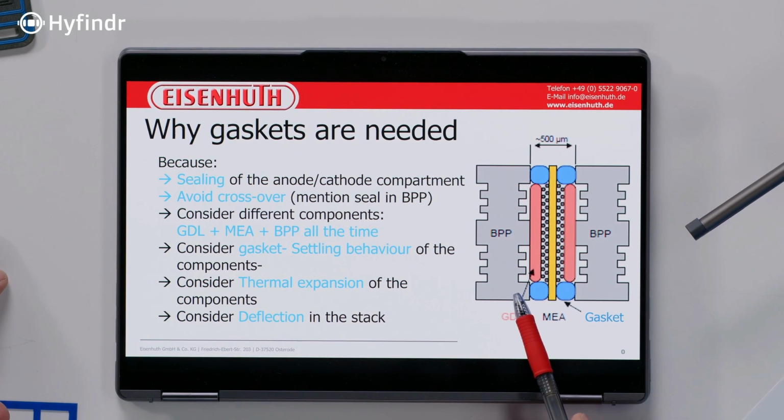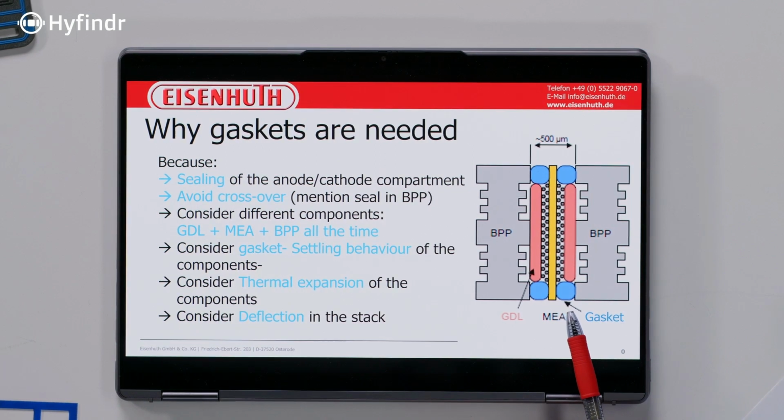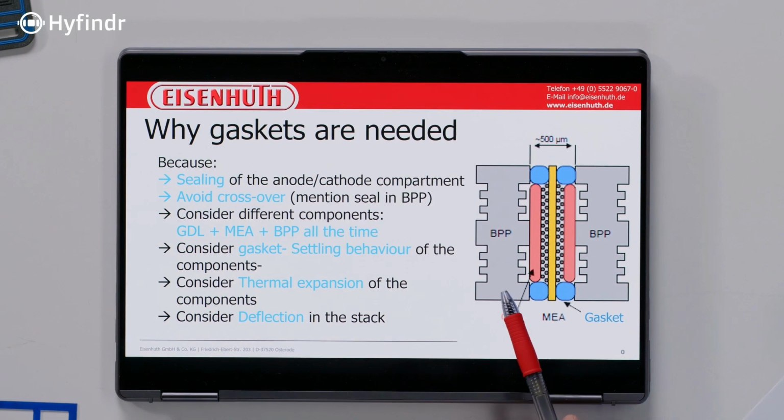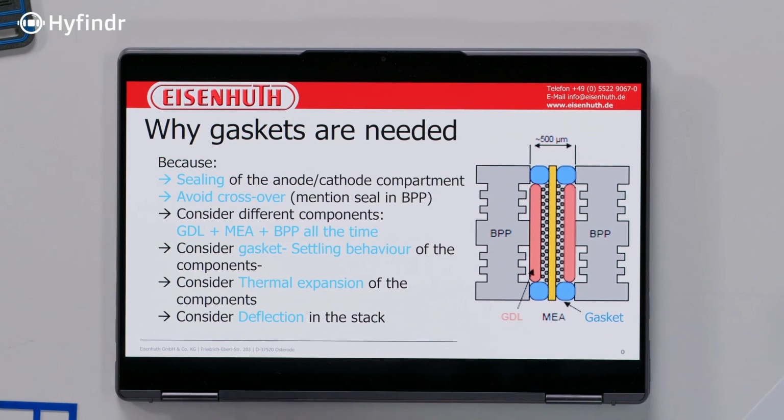So you have the MEA in the middle, and then you have the gaskets, and then you have the bipolar plate. First function is that it is responsible that the gases which come from the bipolar plate go into the direction of the membrane and that they stay there. The second function you can see on the drawing as well is that there's no gas going outside. And sometimes when we have graphitic bipolar plates, there's also a gasket in between, so that they are between two bipolar plates. However, in this picture, it is not the case. But then you have the gasket as well.